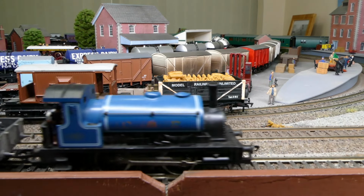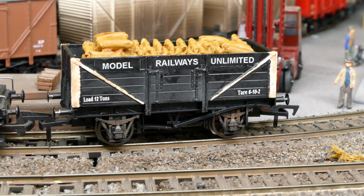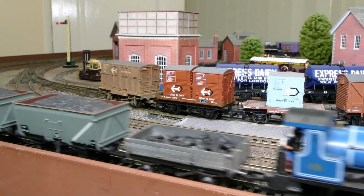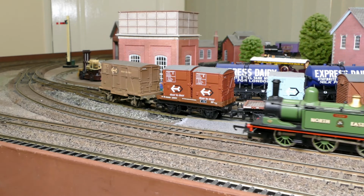It is in fact a Model Railways Unlimited customised wagon, done just for me. How impressive is that, guys? Thank you, Rowland, absolutely delightful, and it will take up its rightful place on the railway. As you can see, being hauled now by the J72, the latest loco through the workshops.